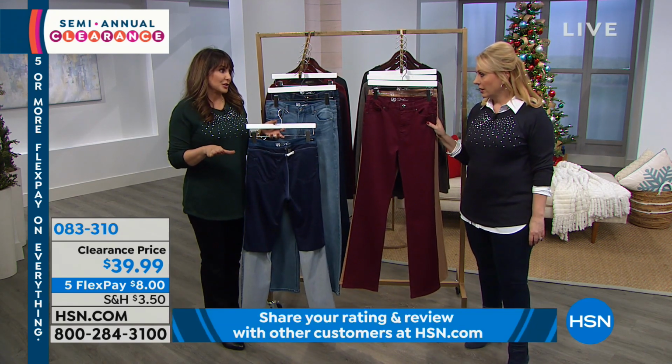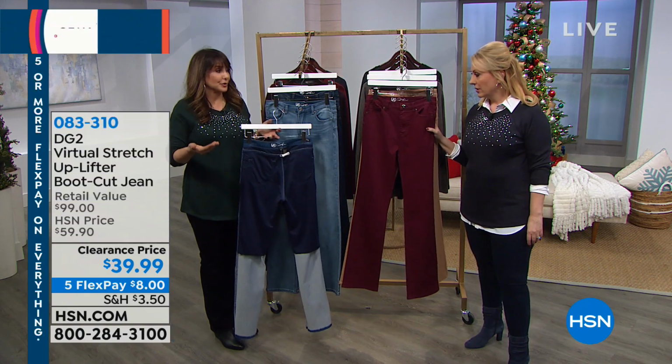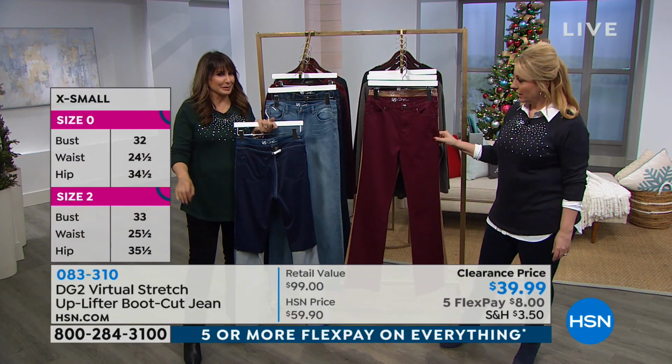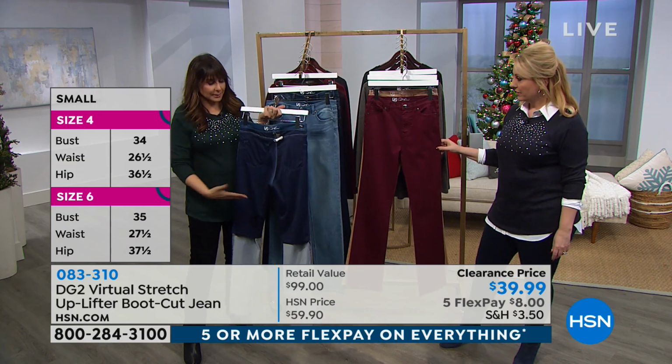The key to this is the virtual stretch. Right. So that's all you need to be thinking about. So you just go down a size like you would in any other virtual stretch from DG2. Oh, I love that. And it's comfy, okay? And I am very sensitive, so I would never say something was comfortable if it wasn't, as you know, Helen. Yes.